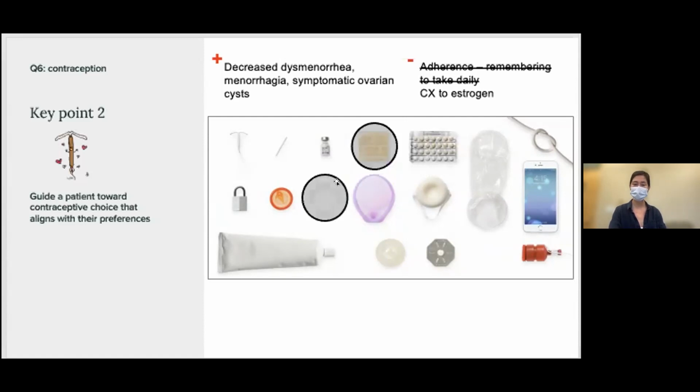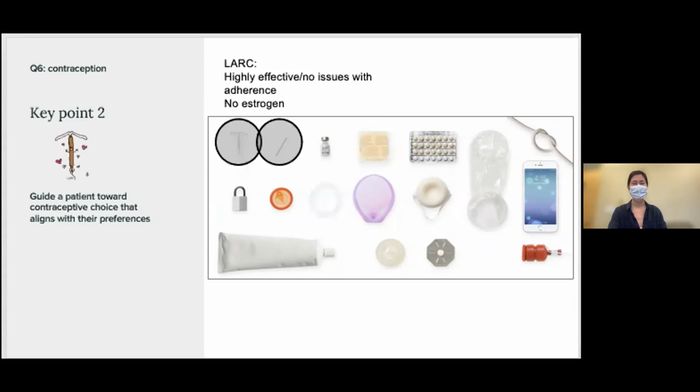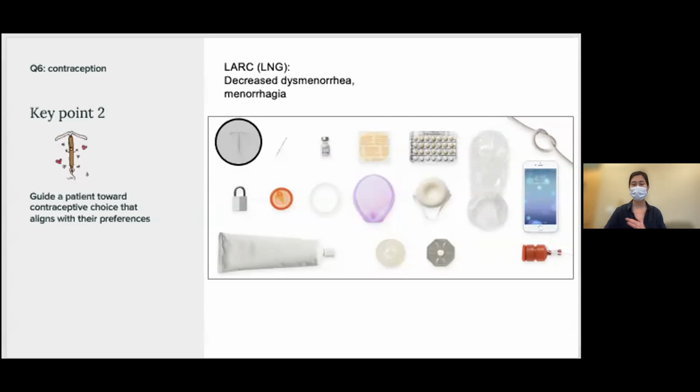If you opt for the patch or the ring, so still combined hormonal contraception, you get those non-contraceptive benefits of decreased painful and heavy periods, but you don't have to remember to take it daily. That could be helpful if you've got a patient who doesn't want to have to remember that. And then to call out the long-acting reversible contraception, the LARCs, you've got your Nexplanon and your IUDs. They're highly effective, partially because there are no issues with adherence and there's no estrogen in either of those. So they're an option for somebody who's got contraindications to combined hormonal contraception. Calling out the levonorgestrel IUD in particular, this can help with decreasing painful or heavy periods, which you may or may not get with the Nexplanon.